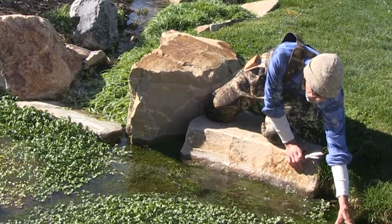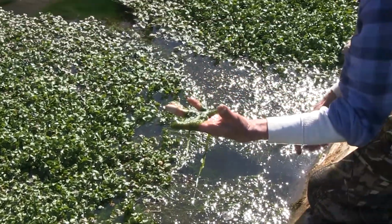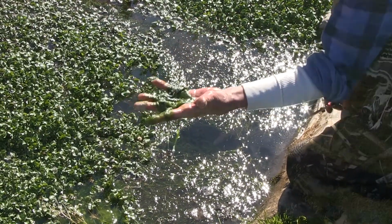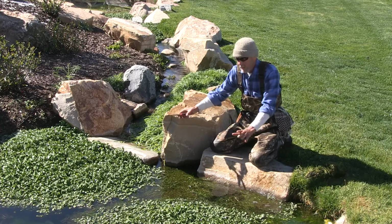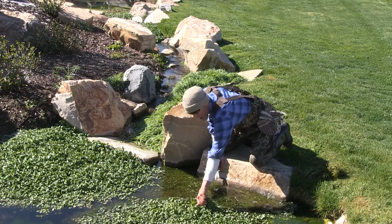Filamentous algae shows up a little bit, and it's the long stringy stuff that people think is moss. This is algae, not moss, and it can be a problem as well. Without proper management, it can destroy a stream or a pond. If you notice in here, the greater part of the plant material is watercress, and that is the desired plant.